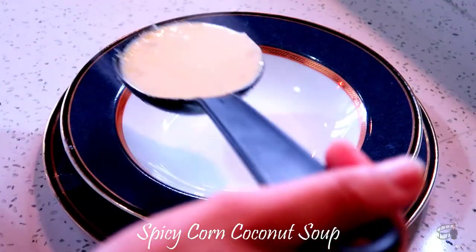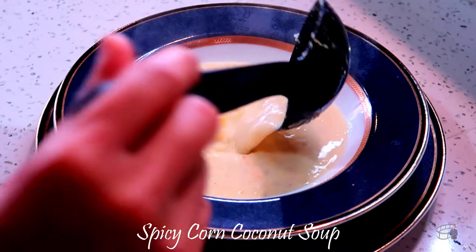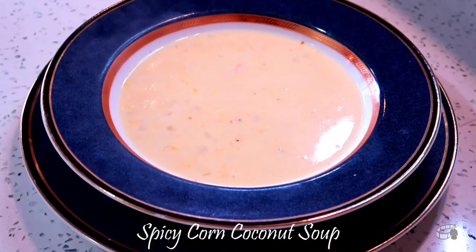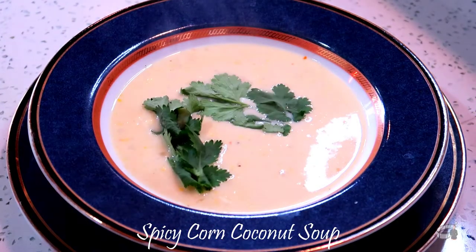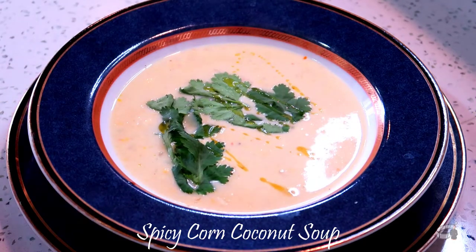This is my favorite soup from when I was a kid. I love the combination of coconut milk and the natural sweetness of fresh corn that is perfectly balanced with the spiciness of chili flakes. This recipe is a great comfort food, especially in gloomy weather. It requires few and affordable ingredients. It's simple, easy, and quick to prepare.